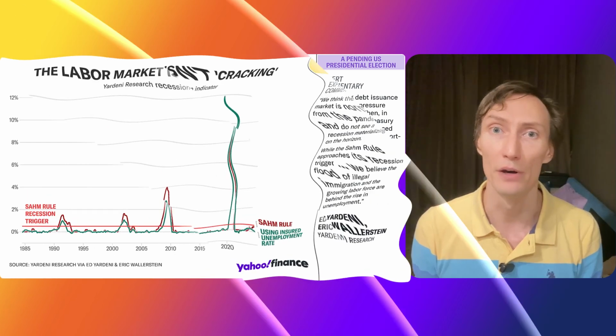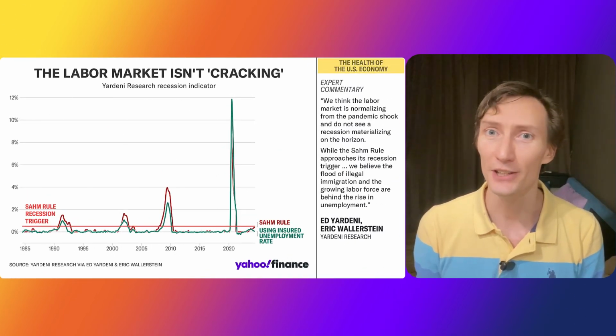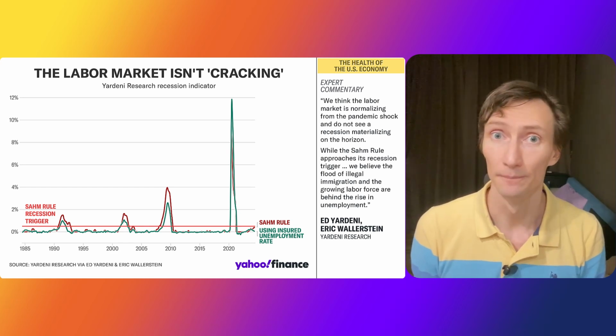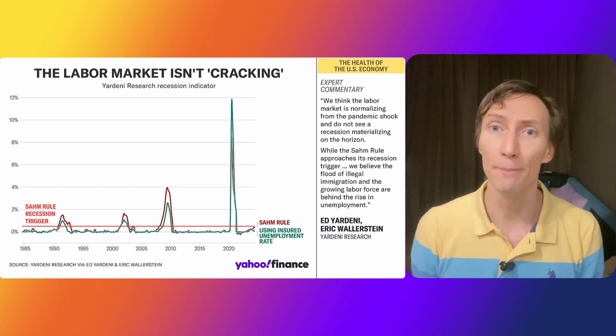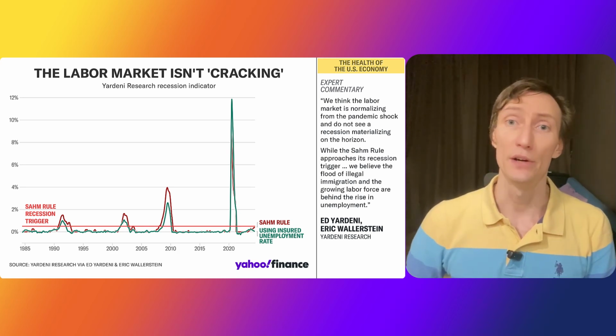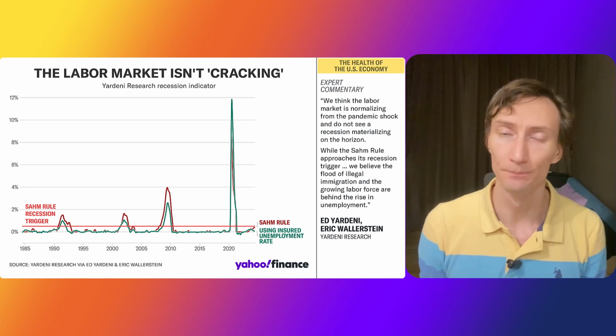Chart 18, labor market normalization. Yardeni Research suggests the labor market is normalizing post-pandemic. They attribute the rise in unemployment to increased immigration and a growing labor force, rather than recessionary pressures.